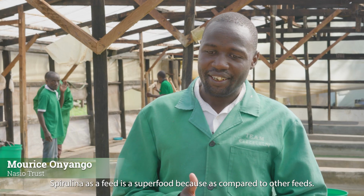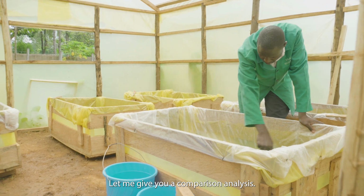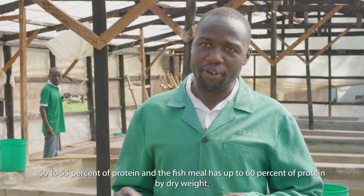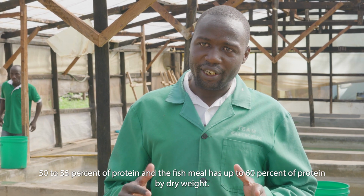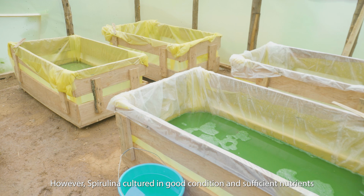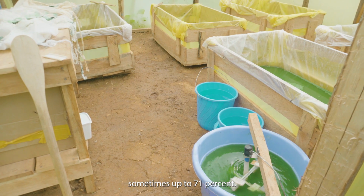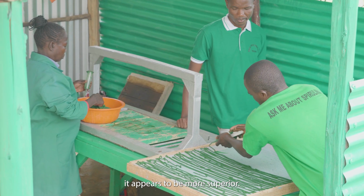Spirulina as a feed is a superfood, because compared to other feeds, let me give you a comparison analysis. For example, the soybean meal that we usually use has around 50 to 55% protein. The fish meal has up to 60% protein by dry weight. But spirulina, cultured in good condition and with sufficient nutrients, has a protein content of up to 70% by crude weight, sometimes up to 71%. So when you compare it to other fish feeds, it appears to be more superior.